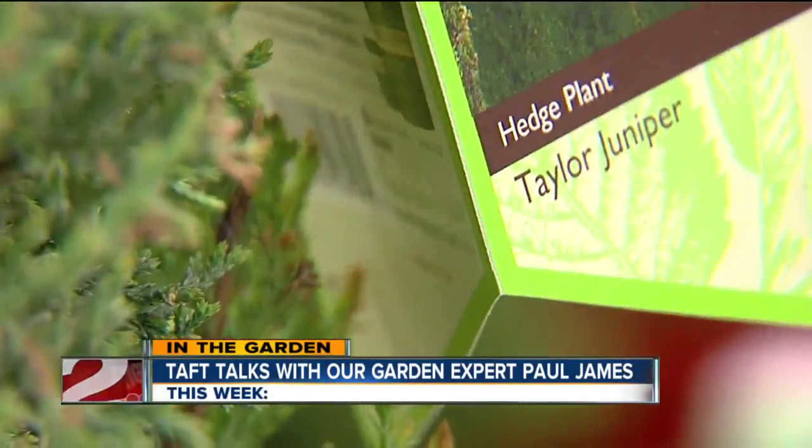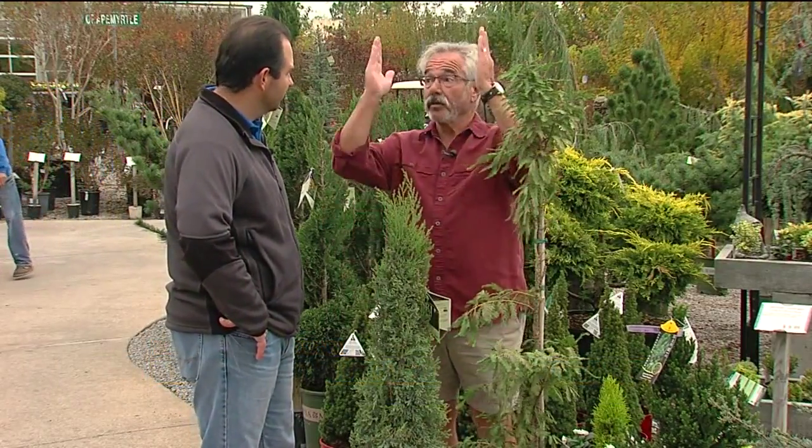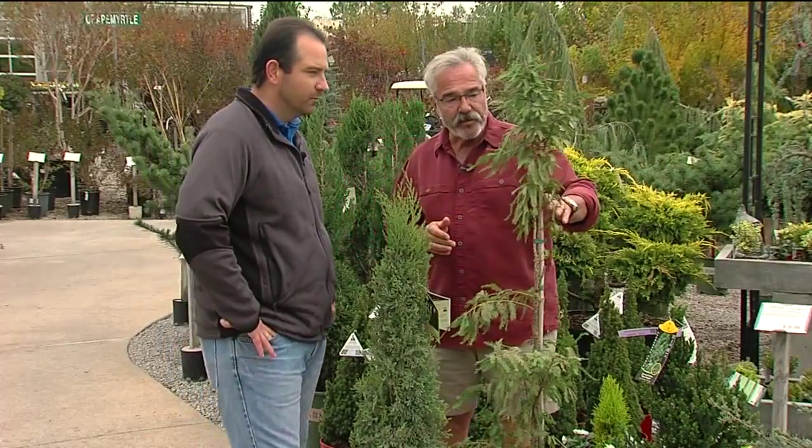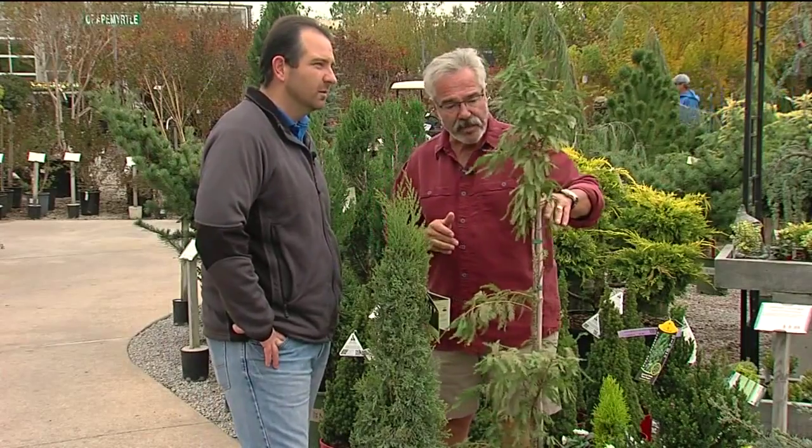This is the Taylor juniper. Hugely popular, 15, 18 feet by 2 feet. Wow. So it's going to really grow up, but not out. You can't beat that. Now here, we've featured this plant before because it's one of my favorites. This is the PV Minaret. It's a bald cypress.